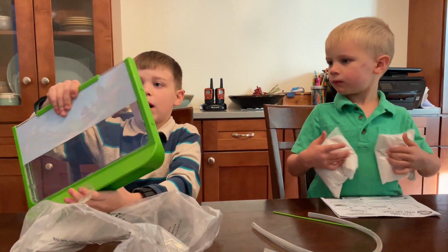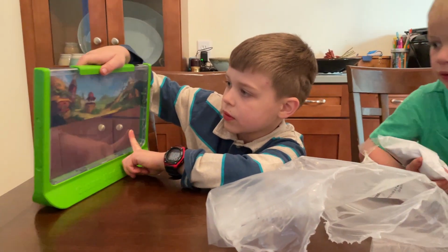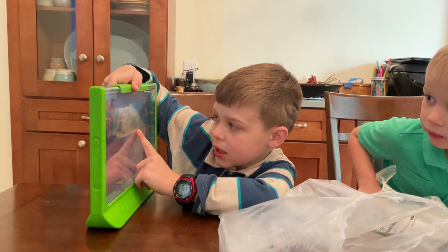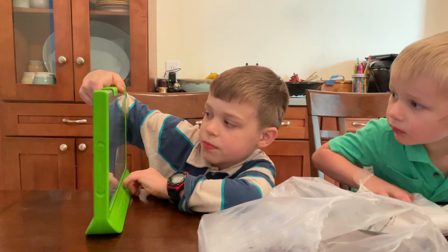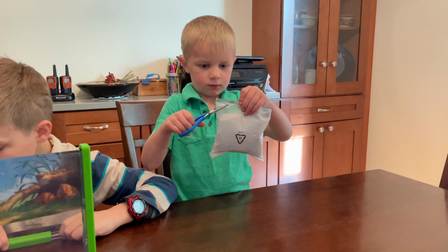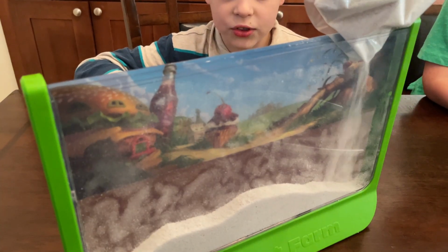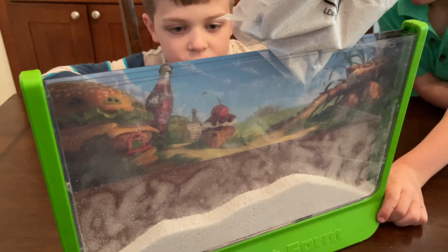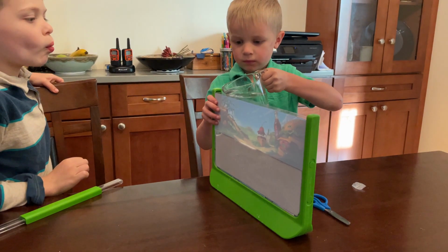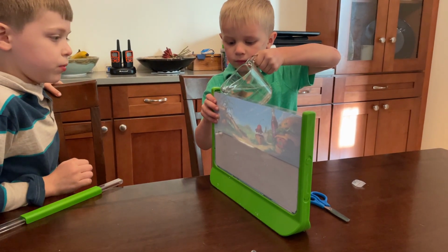Now as you can see, this is where our ants are gonna be. We have this cute little background of this little ant village, and in the background there is an ant city. So it's pretty darn interesting. And you're creating a utopia for ants. Nice, doing our part.